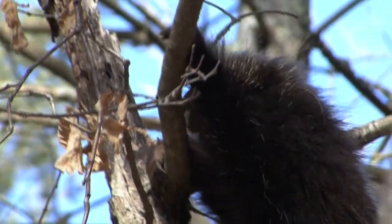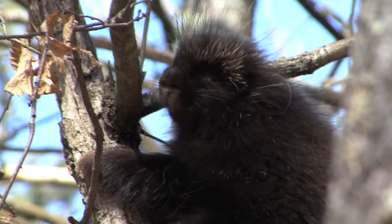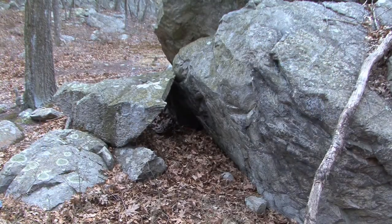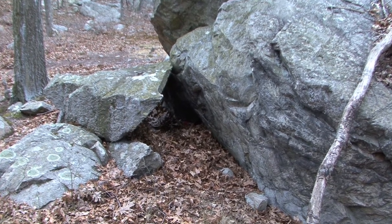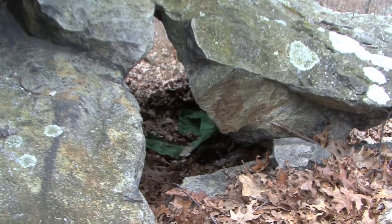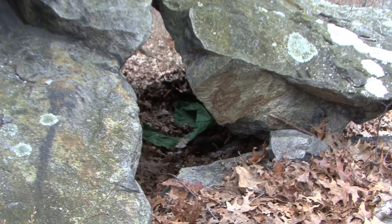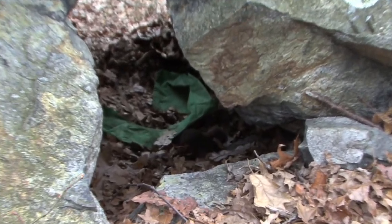So the type of food allows them to survive the winter, but what about predators? Certainly when they raise their young, they find a den. Now, incredibly, under these boulders, I noticed a green tarp. It must have been that somebody had left some garbage behind. But inside, I heard some noise. Carefully, I moved closer with the camera, and I was amazed at what I found.